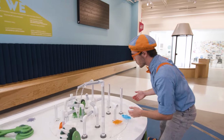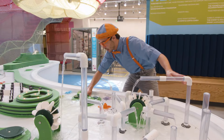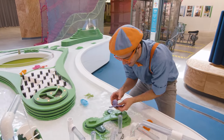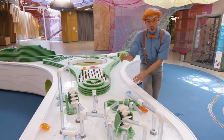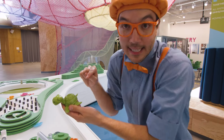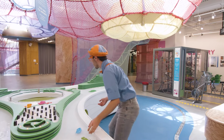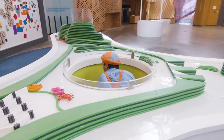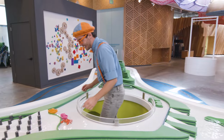This is so cool. There's all these different water wheels and water. Whoa. And looks like we can take this little island and move it all around. Bye-bye, octopus. Hey, do you know what kind of animal this is? Yeah, this right here is a sea turtle, and it's so cute. Whoa. Hey, look, I think I can get on the inside. Hello! Whoa! There's water all around me! Woo!